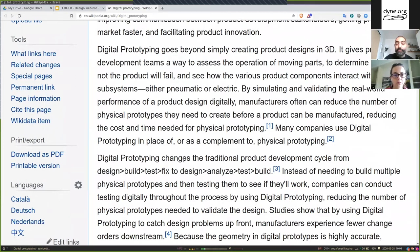Digital prototyping changes the traditional product development cycle from design, build, test, fix, to design, analyze, test, and build. So build goes to the later stage. This is important because you have the time to make assumptions, validate them, refine your ideas, and you just build at the end stage, in place of building first to discover that something is not right and then fixing it afterwards with a lot of rework done.